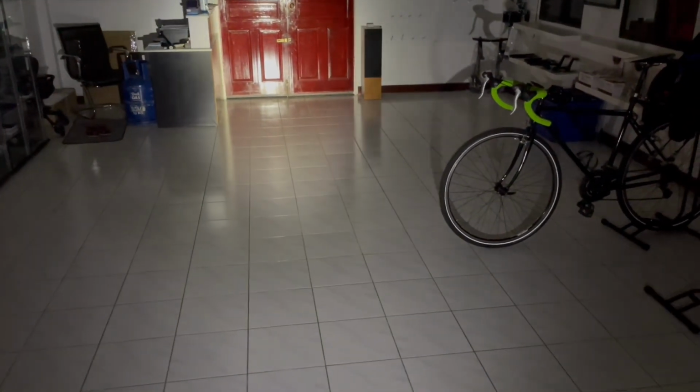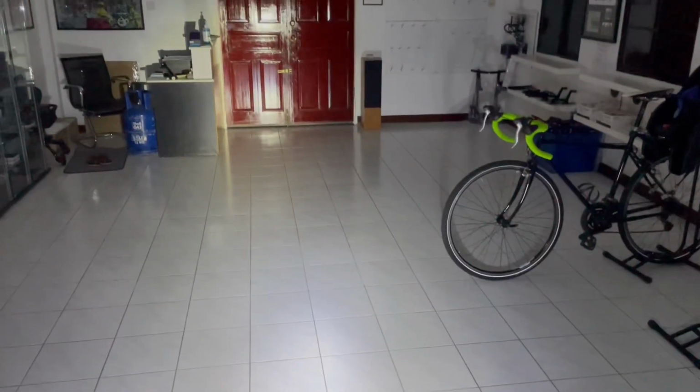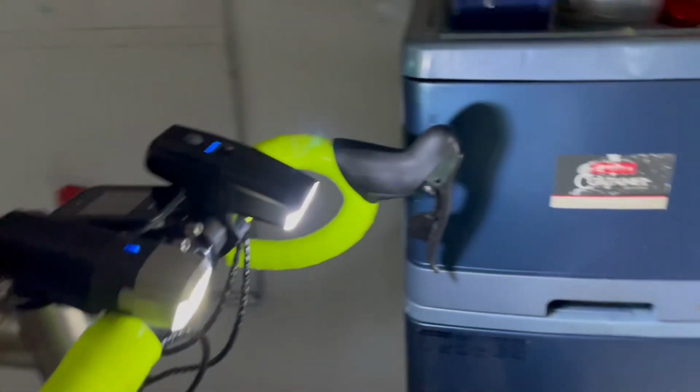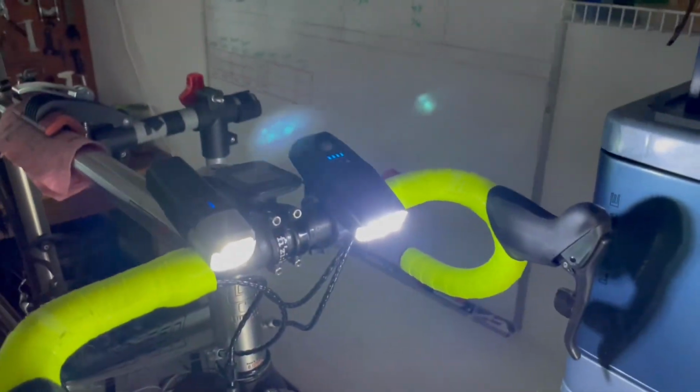And I'll just show you by turning the floodlight out. There you go. So the spotlight way out in front, picking up objects in the distance, and then the floodlight in front of you, lighting up all the area there. So that's how you do them. Angle them at two different angles, basically. And again, because it's twin lights, plenty of redundancy.